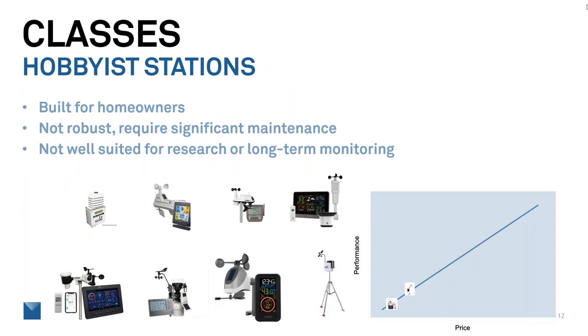The last class that I'd like to talk about are what I call the hobbyist stations. And so these are typically built for homeowners, and you might see some of these in commercial buildings and things like that. But these are stations that are not particularly robust and not really well suited for research or long-term monitoring. The nice part of these is the data acquisition and communication will beam the information into some of these consoles, and it's pretty nice to have localized weather measurements at your house or at your place of business. And so there is a niche for these as well, but I won't talk about these much more because mostly what you guys care about, I imagine, is either research or long-term monitoring.